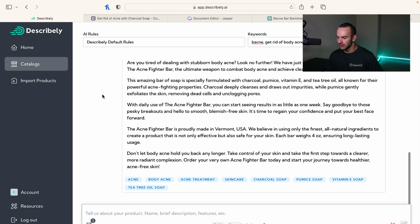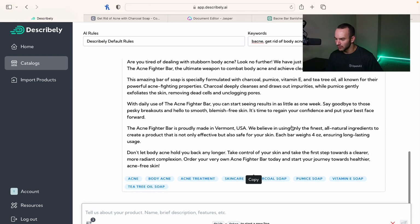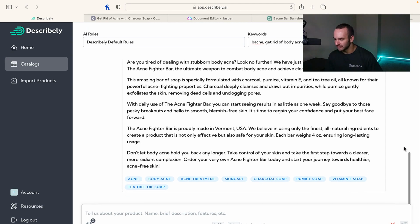Let's read one more paragraph here. This amazing bar of soap is specially formulated with charcoal, pumice, vitamin E, and tea tree oil, all known for their powerful acne-fighting properties. Charcoal deeply cleanses and draws out impurities, while pumice gently exfoliates the skin, removing dead cells and unclogging pores. Okay, pretty good. The main thing that it is doing wrong here is that, again, it calls it the Acne Fighter Bar.